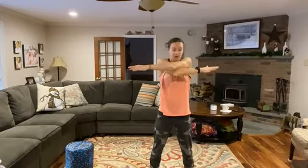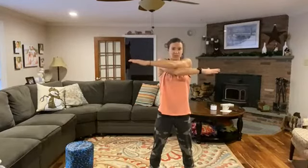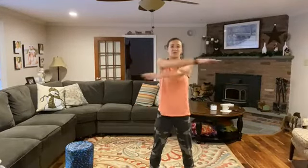Good, nice job. Let's just open up the chest, and we're going to bring those arms on the other side. Slow it down here, right? So I want you to really stretch and open the chest, and just bring those arms across to stretch a little bit of the back of the shoulder. Okay, so bring a different arm on top each time.